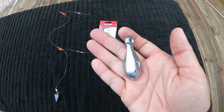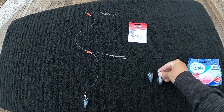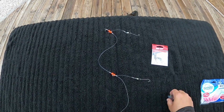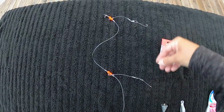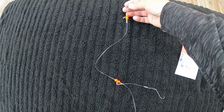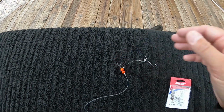But there's also these type of weights too, kind of like a teardrop shape. There's all kinds of other ones you can use. But for me, I prefer the pyramid weight. Really, it's one weight down here on the bottom, one hook down here on the bottom, one hook here on the top, and you tie this to your line on your rod.